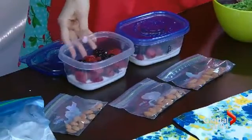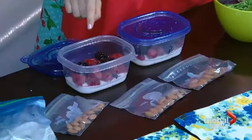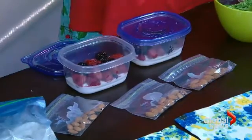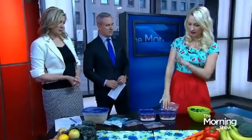What I've done here is I set out my little GLAD containers with some Greek yogurt in the bottom and frozen berries on top. The reason I use frozen, even though I know we're coming into fruit season, is because by the time I get it to work to eat, it's thawed out, but it's kept my yogurt nice and cool. Oh, so kind of double duty right there. All right. And then I got some little snack baggies of some almonds. I can throw that on top. It's a perfect little meal.